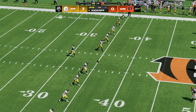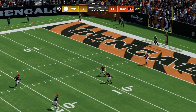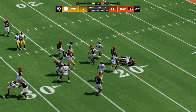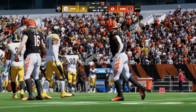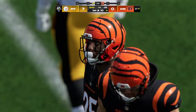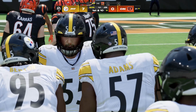Boswell now to kick it away after the touchdown. Taken at the goal line. And taken down just past the 20 at about the 21-yard line. Cincinnati coming back onto the field here for their second drive. They had the fumble on the last drive, wound up leading to the opening touchdown. Now they'll try again here, 1st and 10.